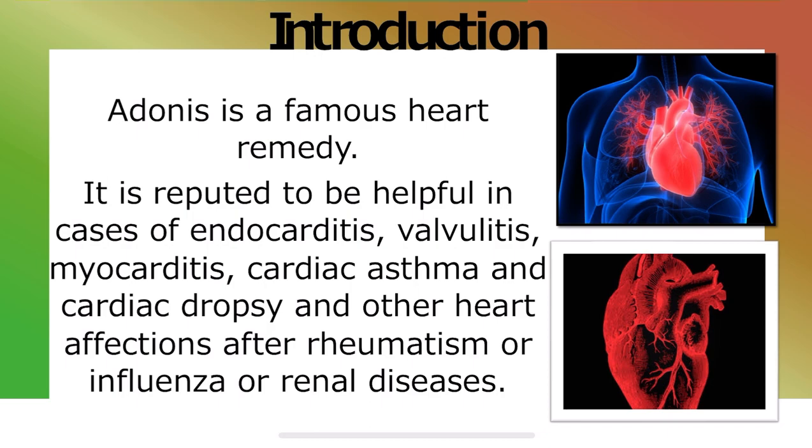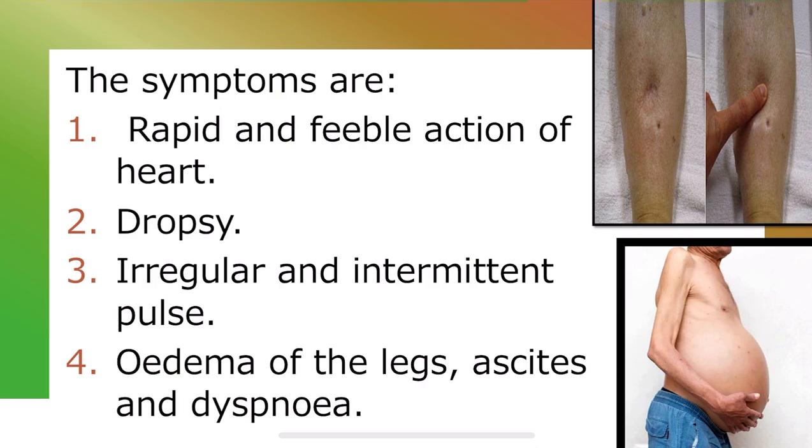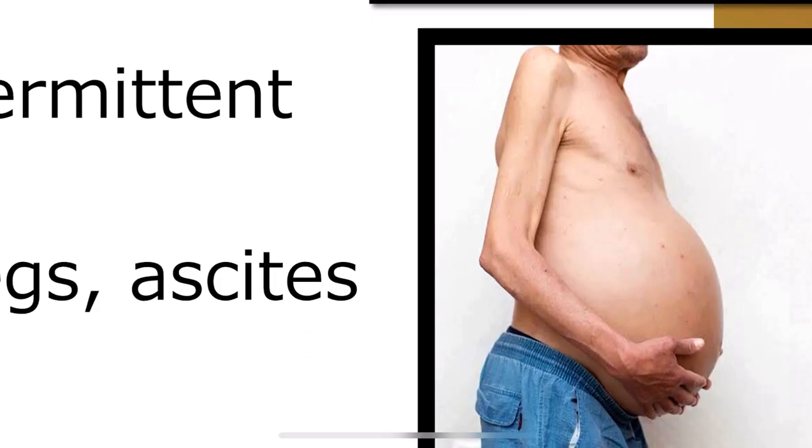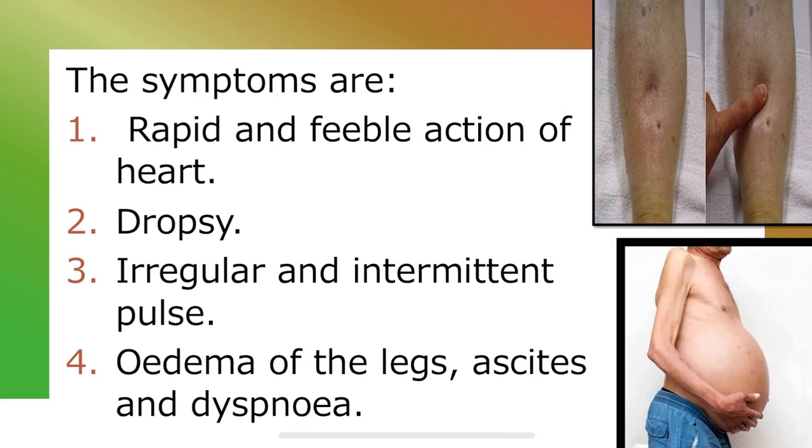So the main center of action of Adonis is the heart. The symptoms the patient presents with are rapid and feeble action of the heart, dropsy as we discussed, irregular and intermittent pulse, edema of the legs, ascites, and also dyspnea. You can see the pitting edema of the legs here, and also the ascites, the abdomen totally swollen because of fluid accumulation, and also dyspnea, breathlessness, air hunger, gasping for breath.